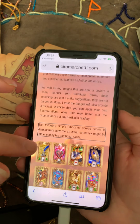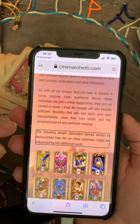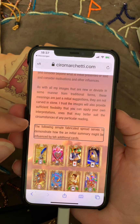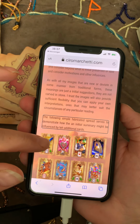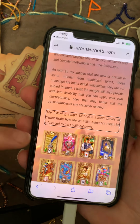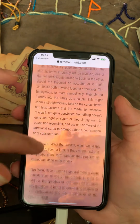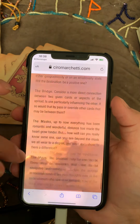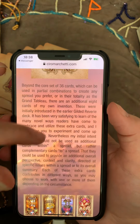So this is a little bit of what is on the page, and he talks about the extra cards that he has added to the Lenormand deck, which I like. And then he shows some spreads here. 27, letter.jpg image. And then he is explaining again a lot of things, and you can go to another page. But he's talking about the extra cards.